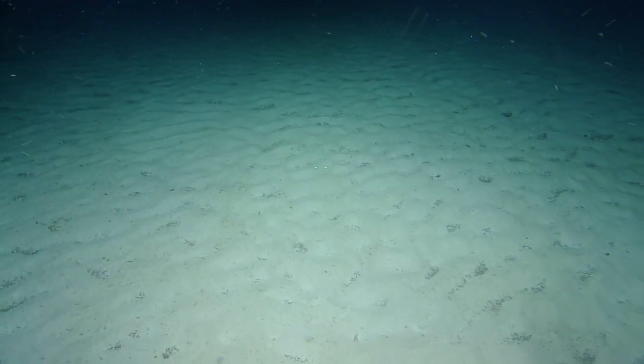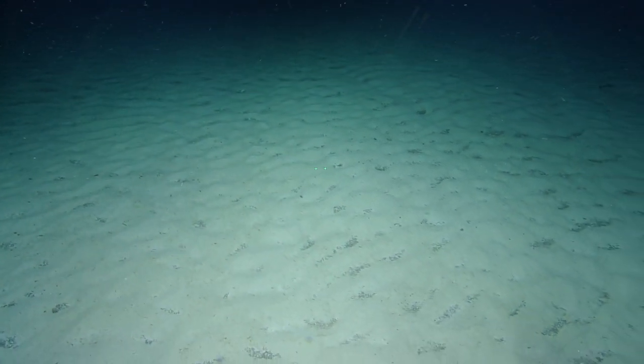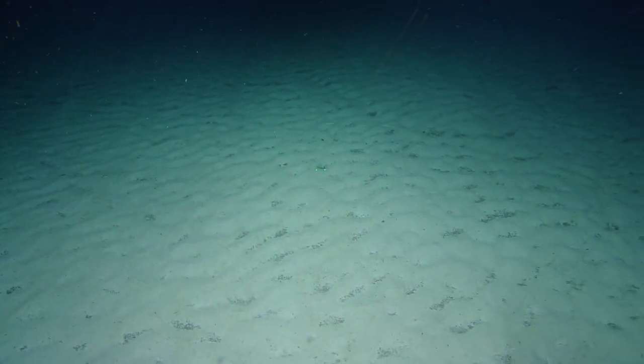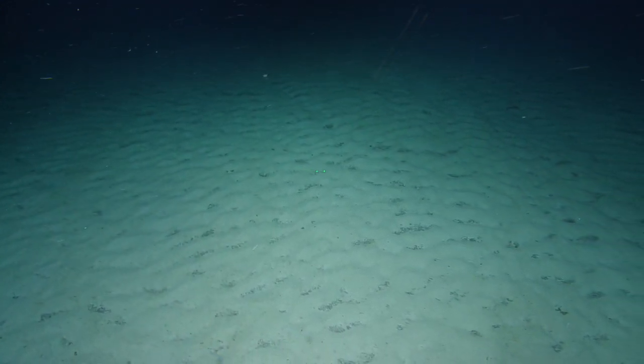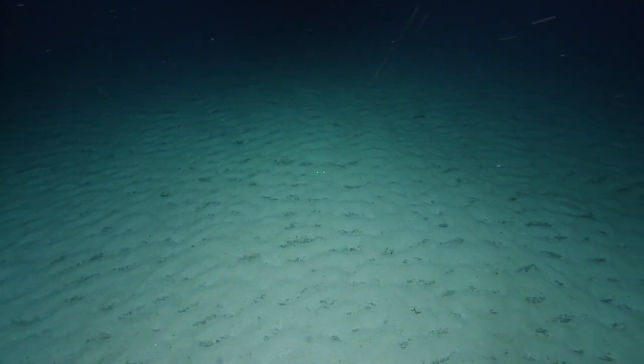How are we doing over there? We're doing great. You want to keep moving? Yeah, let's do it. Can we move to a less flat area? 20 meters, not 330. Really? No, we're kind of limited in the direction we can go. So we're moving towards a less flat area.